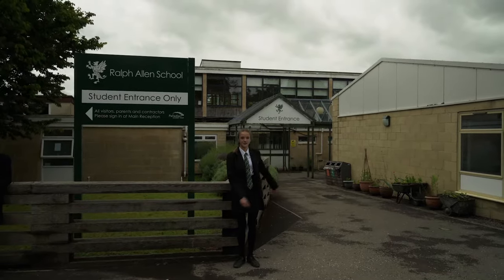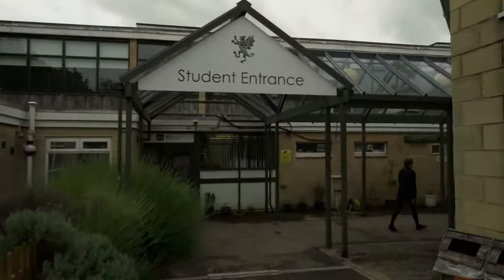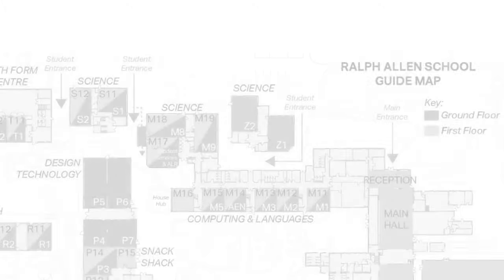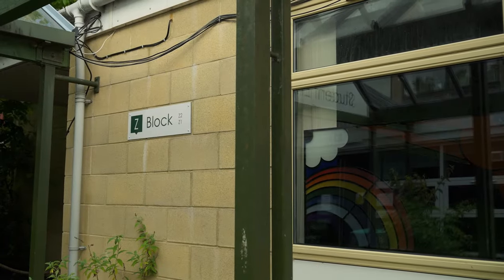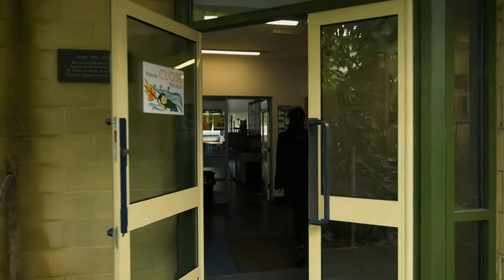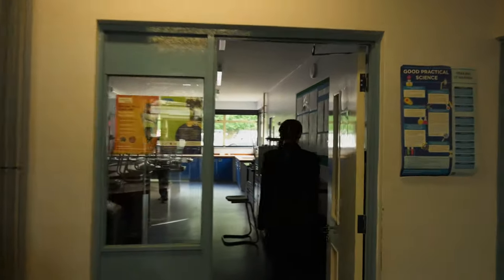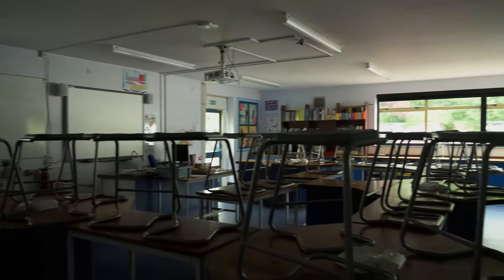I get the bus and this is the way I go into school. This is Z Block and we have two science labs in here. This is Z2. Science is a lot different to primary school. We have more equipment and we have lots more experiments. We can even use fire, but safely.